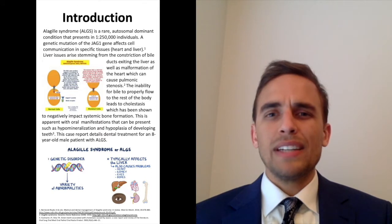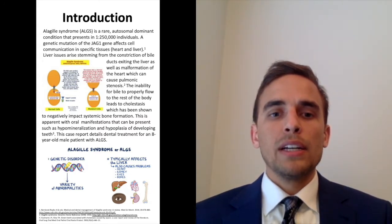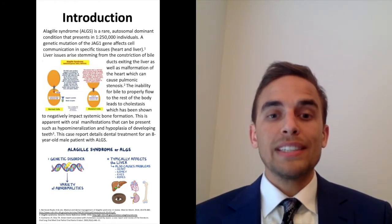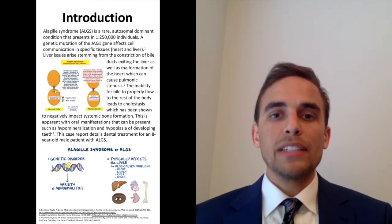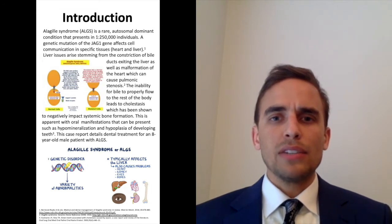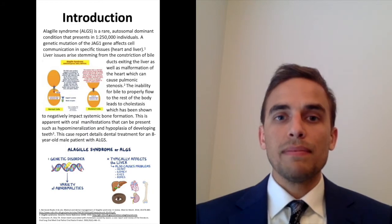Liver issues arise stemming from the constriction of bile ducts, and this leads to cholestasis, or an accumulation of bile throughout the body. Cholestasis has been shown to negatively impact bone formation systemically, and this is apparent with oral manifestations such as hypomineralization and hypoplasia of teeth that are developing during the time of cholestasis. This case report details dental treatment for an 8-year-old patient with Alagille syndrome.